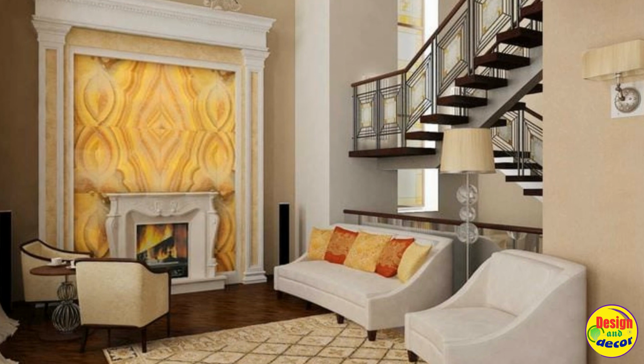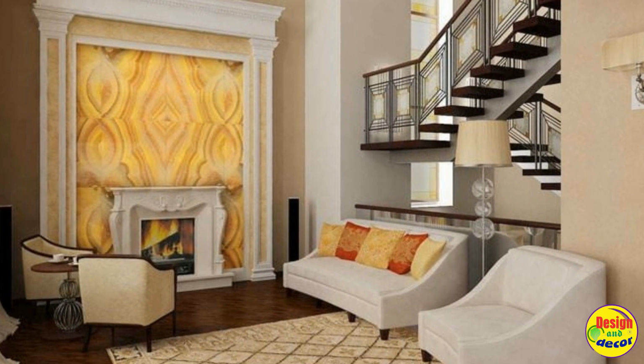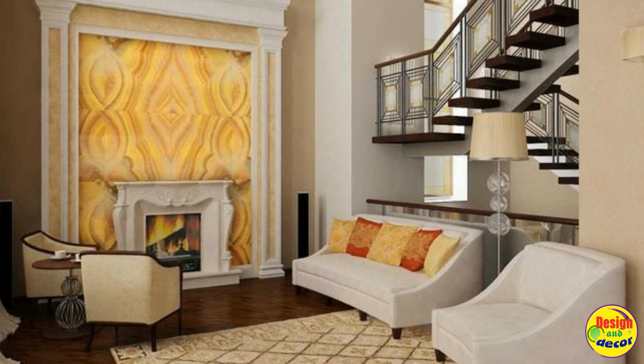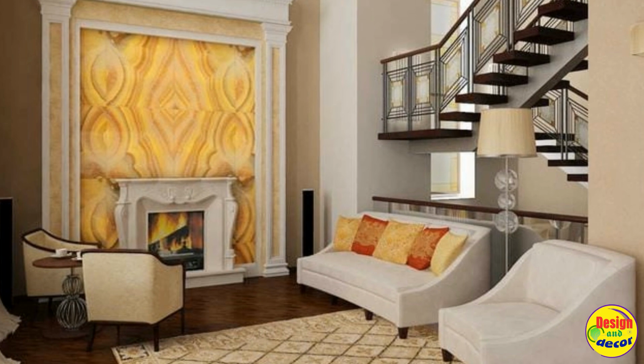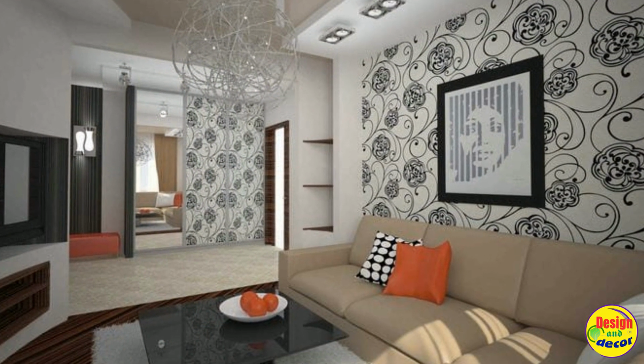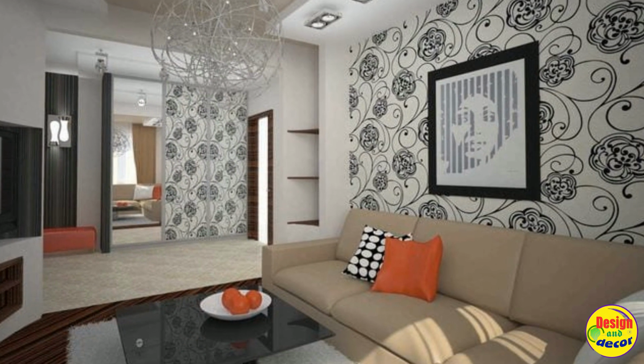Finish the walls with natural stone. Let the mantel be wooden. This will complement the fireplace masonry. Cover the floor with parquet made of light-colored wood. Complete everything with fluffy carpets. Experiment with different types of trees to achieve an original design.